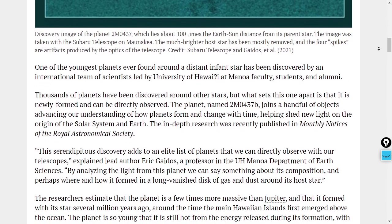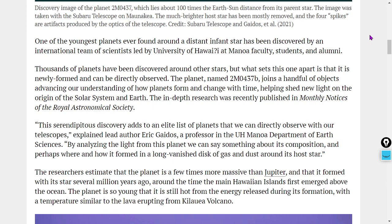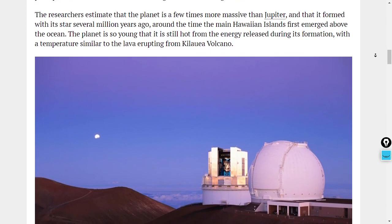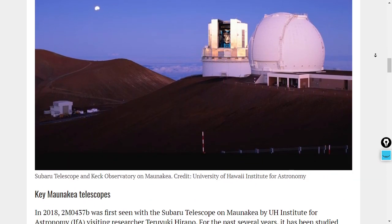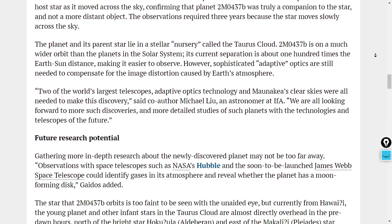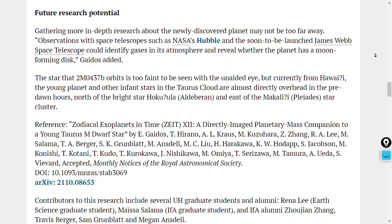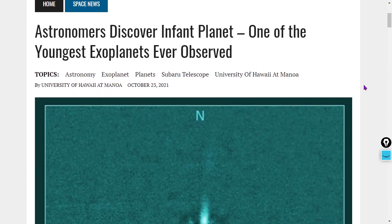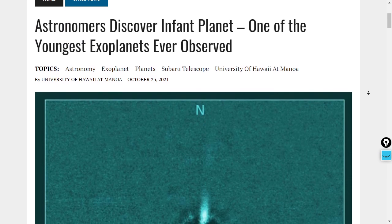And I'll just let the article scroll here. The planet is named 2M0437b. Again, it is an approximately Jupiter-sized, very, very hot planet. The surface of the planet appears to be about the temperature of lava. If you want to read about it, you can head to scitechdaily.com. The article is entitled, "Astronomers Discover Infant Planet, One of the Youngest Exoplanets Ever Observed."